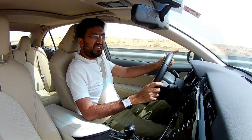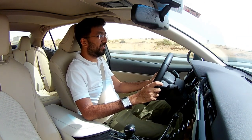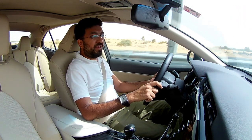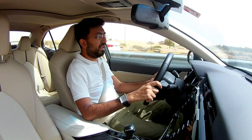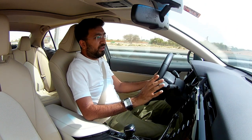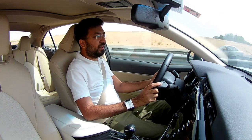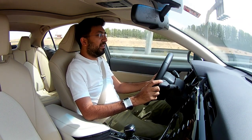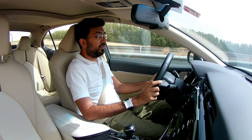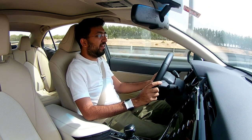So the engine produces about 176 bhp and 220 newton meters, but the electric motor is super powerful. It produces 118 brake horsepower and 202 newton meters. Let me explain what really happens in an electric motor. When you have an electric motor on board, it gives you the torque right from the word go. So the 202 newton meters is available right from the start, and you can see that in the performance, because step on the throttle and it just flies.